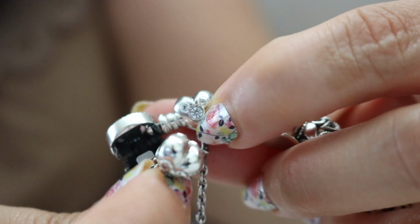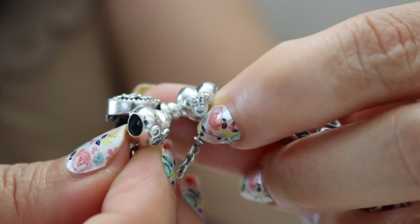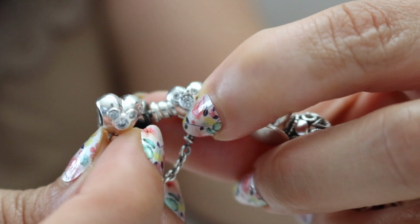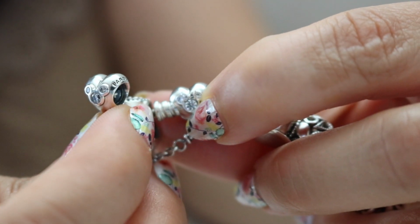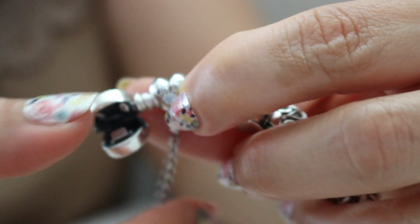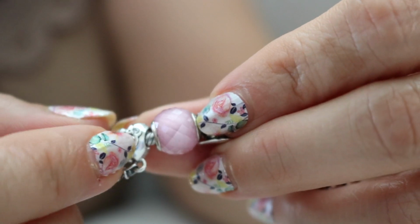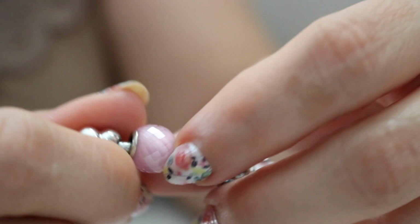So then for the safety chain, I had a spare Mickey and Minnie safety chain that I had recently gotten on Rulala. It's the one that just has Minnie on one side with clear CZ and Mickey on the other. I thought that was fitting to represent Minnie and Mickey, me and him, plus travels to Disneyland, and you get a little bit of Presley in there by having something Disneyland.